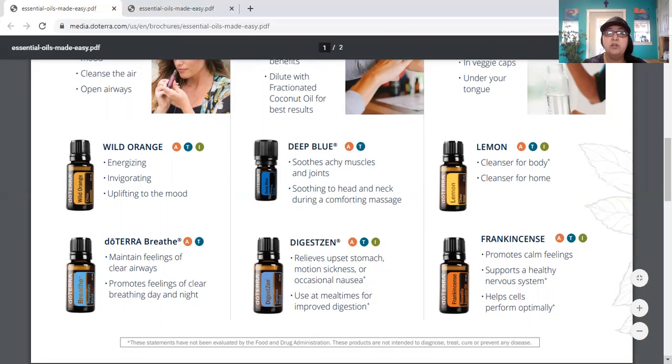Lemon oil is one we can use aromatically, topically, and internally. It's a really good cleanser, so you can use it as a cleanser for the body, and you can also use it as a cleanser for your home, for your surfaces. Wood loves lemon. You can take gum out of hair with lemon. There's just so many things you can do. I like to use it in my laundry and my dishes, like you name it. We use so much lemon.